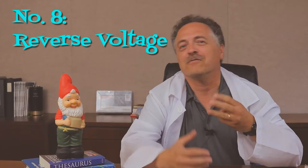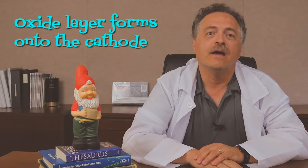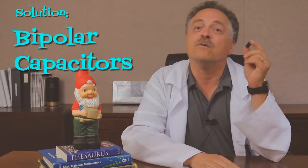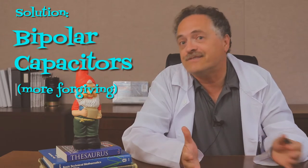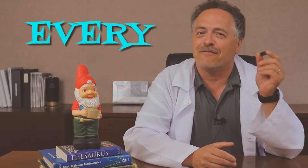Number 8, reverse voltage. What's that? That sounds like someone putting a capacitor on a circuit board backwards. And it ain't pretty. The oxide layer forms onto the cathode, and before you know it, the capacitor gets a little too warm, bulges, and blows its top. The answer, bipolar capacitors, which are far more forgiving. That way, if you're mounting capacitors onto a circuit board, and say your mind wanders to the stock market or a leg of lamb, it'll go on right every time.